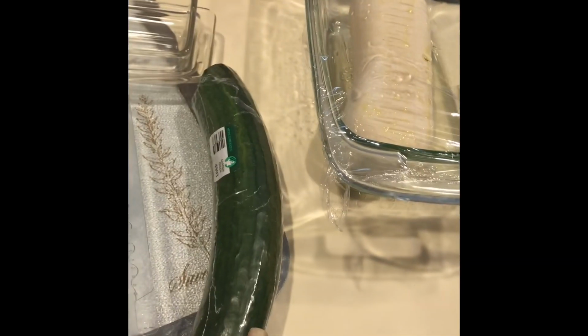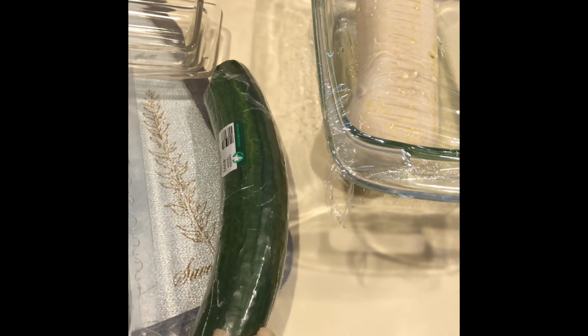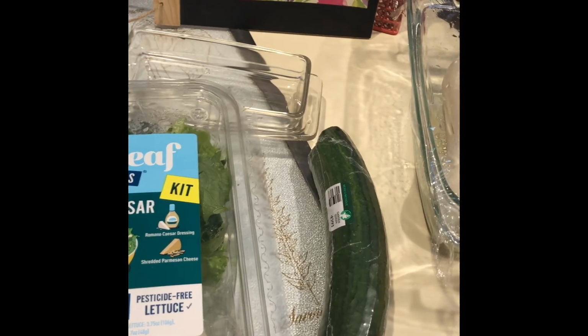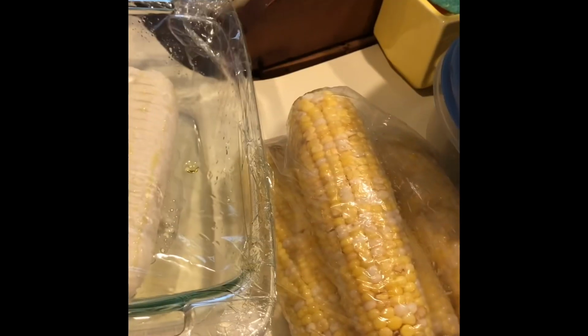And so the cucumber is going to be for my macaroni salad. I do not have a tomato, so I might send my husband out for a tomato. We'll see. Don't really need one. And those are the couple of things. Oh, I did take out my bread earlier.